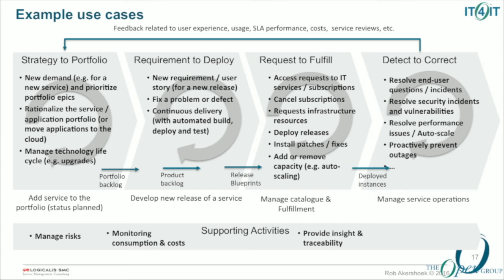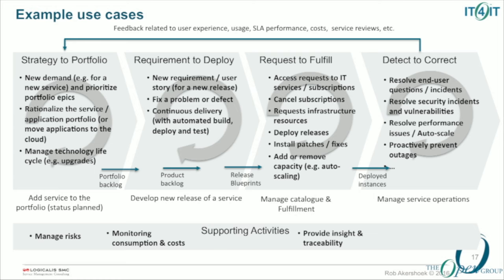So it could be as simple as an end user has a request or an issue that is resolved through self-help. Could be a security-related incident that needs to be resolved, or a vulnerability, for example. Or performance-related issues. If there's a performance issue, can we scale out the environment so that we add additional capacity? Or when we see that an application is not used that much, we can maybe reduce the capacity allocated to it to save costs. And of course, be more proactive, prevent outages or prevent issues there. But there is more, of course, related to the costs. We have use cases for managing the risk, cost, and compliance.